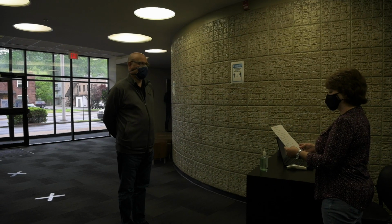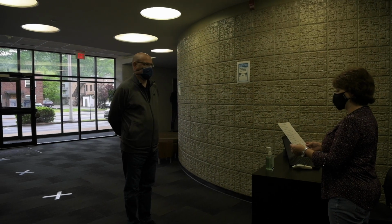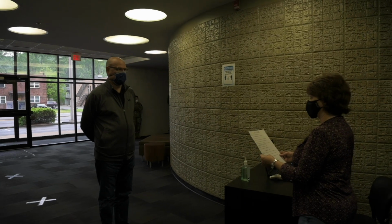We have the reception area set up. There's a person sitting here asking some questions, taking a temperature of each person who comes in. We have some X's marked onto the floor to show people where to stand to keep that social distancing of at least 6 feet.